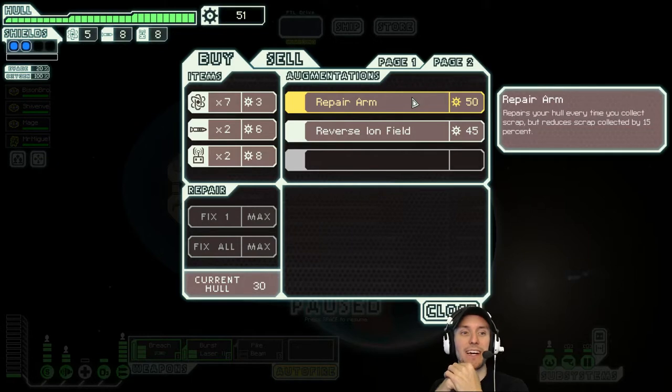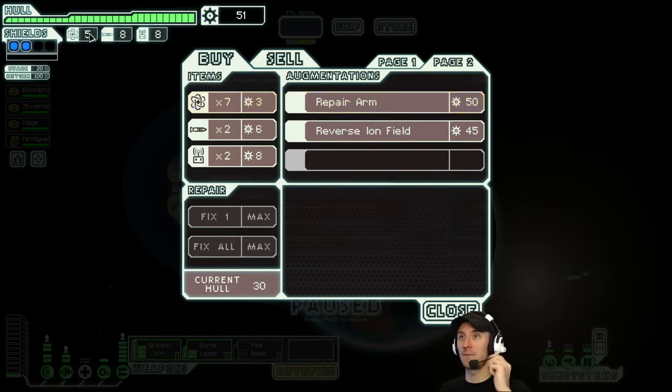Oh, man. I don't know. A recursive command. Yeah, the fuel is low. I think I'm going to have to pass. I'm honestly going to have to pass on the repair arm for now. I need fuel. The fuel is way low.